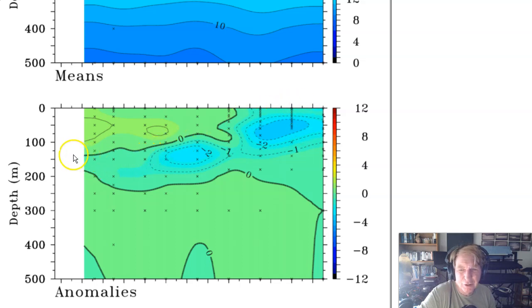You almost get the sense there's a flow of cold water starting here and just filling the entire easterly Pacific. This is typically what happens during La Nina development. This is the exact opposite of what you want to see.